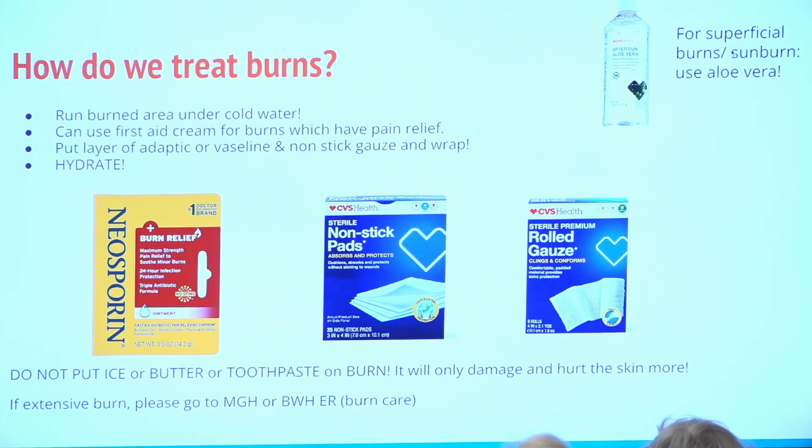And hydration. Really, anytime you have an area on your body that has lost its integrity, that's an area that you lose moisture out of. So for any larger areas that have an injury, hydration matters, and none of us drink enough water, so anyway we should be hydrating. And again, for superficial sunburns, things like aloe are good.